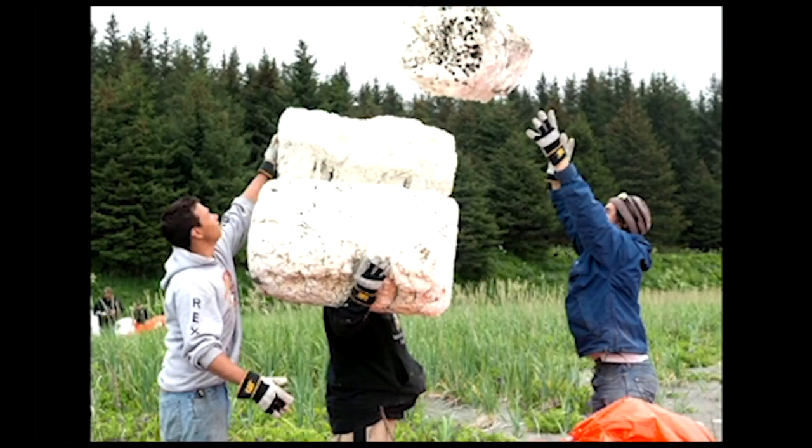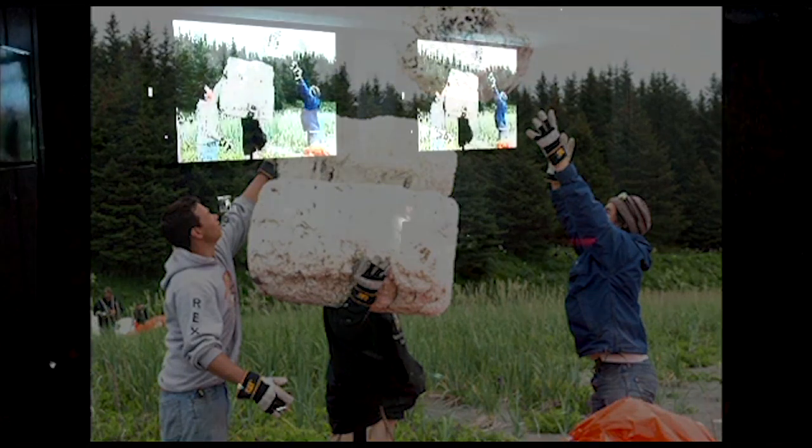So here's a picture of the one guy in the middle, Isaac, who lives in Yakutat, trying to carry some foam buoys, and they're stacking them up tall. And to give you guys some more background on that trip, I'll show you this video about their experience that summer.